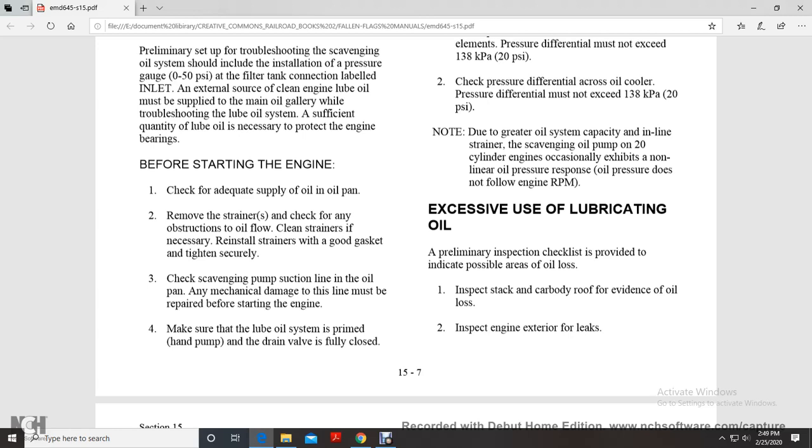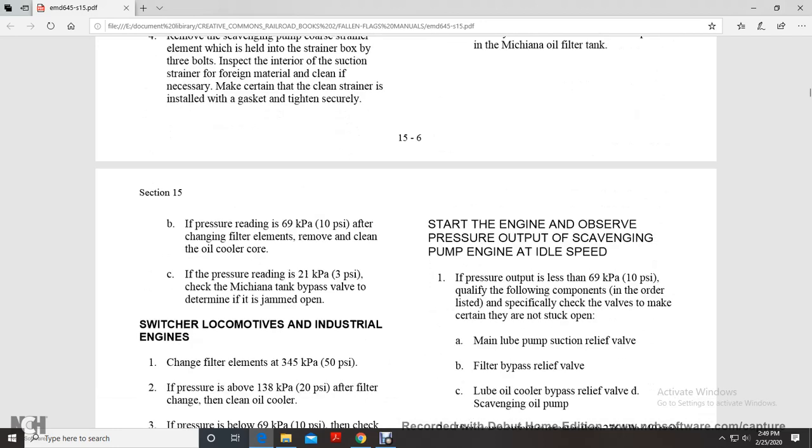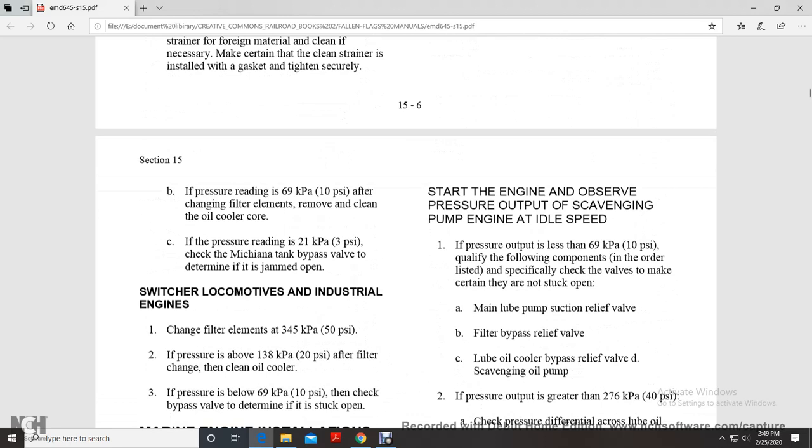Make sure that the lube oil system is primed by hand pumping and the drain valve is fully closed. Start the engine and observe the pressure output of the scavenging pump at idle speed. With the pressure output less than 10 psi, check the following components in the order listed. Check the valves to make certain that they are not stuck open: the main lube pump and suction relief valve, the filter bypass relief valve, the lube oil cooler bypass relief valve, and the scavenging oil pump.